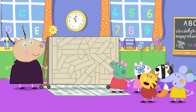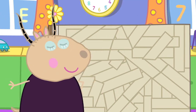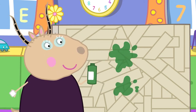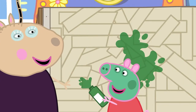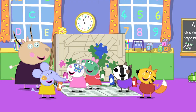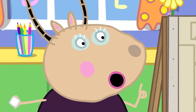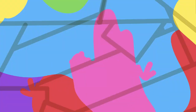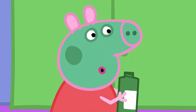But I don't see a picture. That's because it's not finished. Each of you take a bottle of paint and splatter as much as you like onto this canvas. Well done, children. Get messy, have fun. Try not to spill on the floor. Everyone is having lots of fun painting on the big canvas. It's beautiful. I love it. Me too.